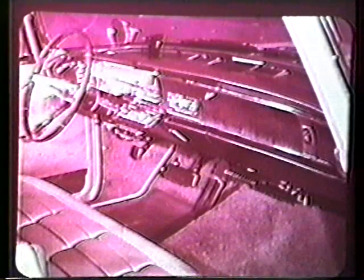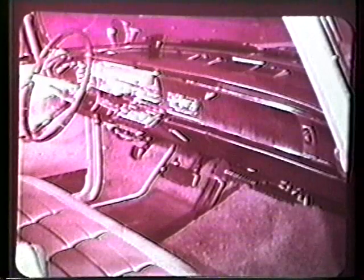Another feature found on every Imperial is the safety padded instrument panel, which is covered with sumptuous leather to carry through the trim theme. A welcome safety option is the electric power door locks.